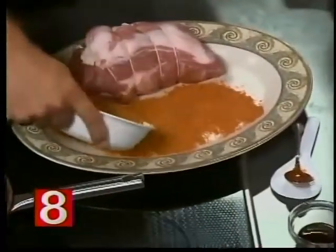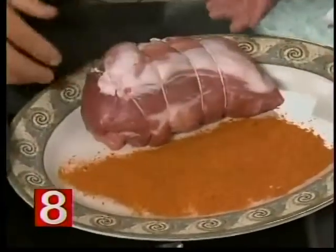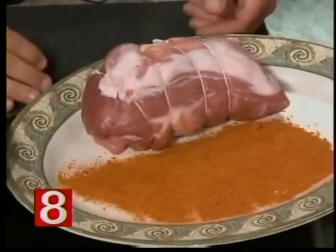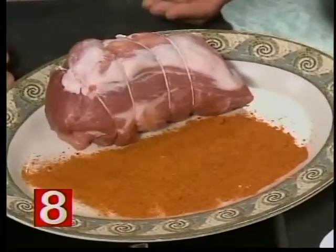The idea is you're trying to sear it up so that this is just what's in here. What kind of dry herbs? There's chili powder. There's paprika in there. There's pepper. There's a bunch of different things.